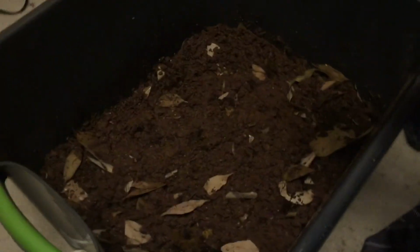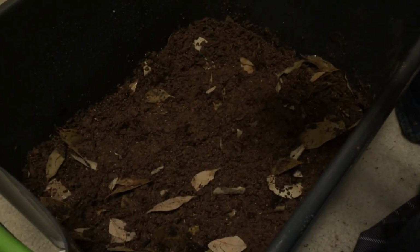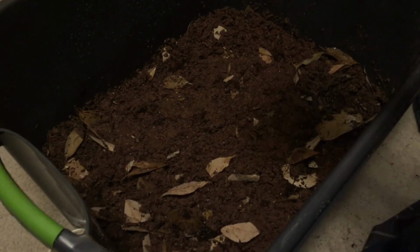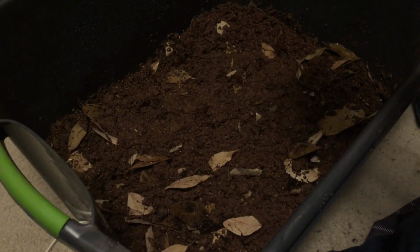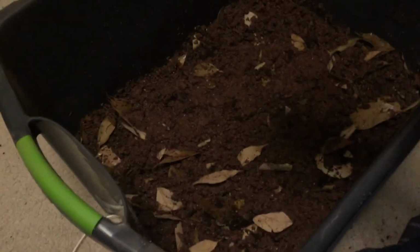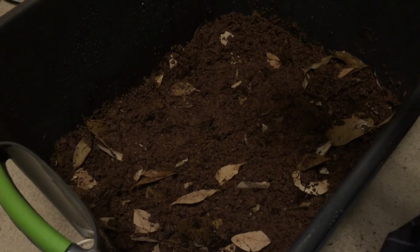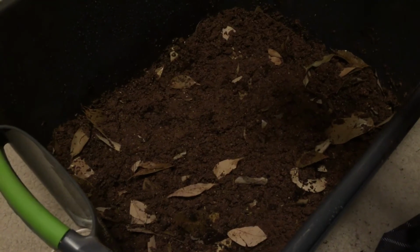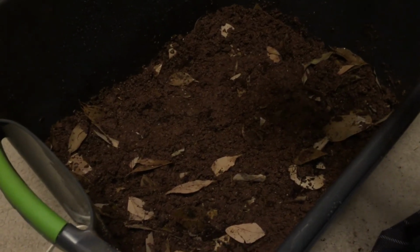One issue that people have read up on with these, or it's not actually an issue, but it's something that frightens them, is what about things like fungus? Well, guess what happens in the wild? You get fungus and white mold. The point of the worms and the isopods and the springtails, and I'm going to get isopods too, is to eat that stuff. So it's going to grow up, but it's also going to get eaten. It's nothing to be afraid of.